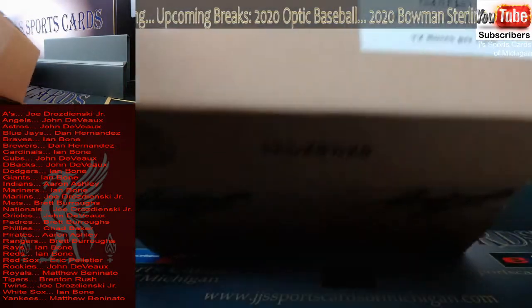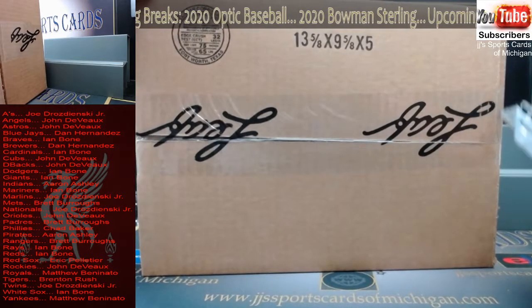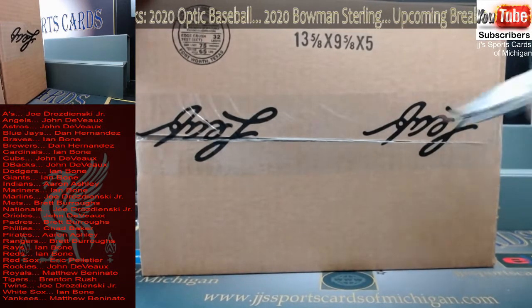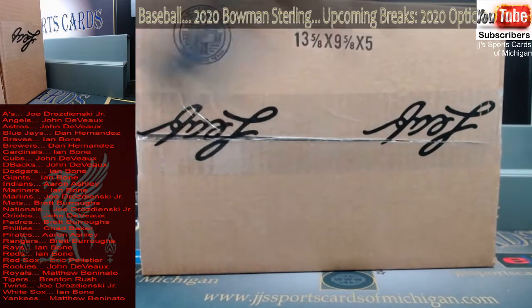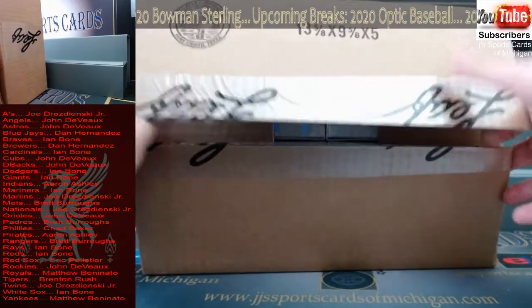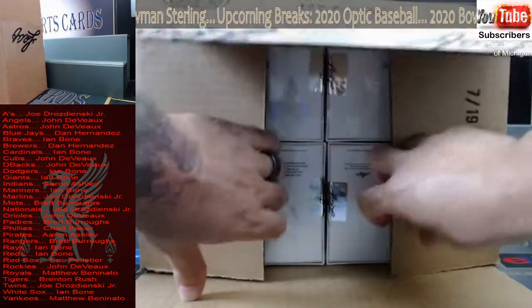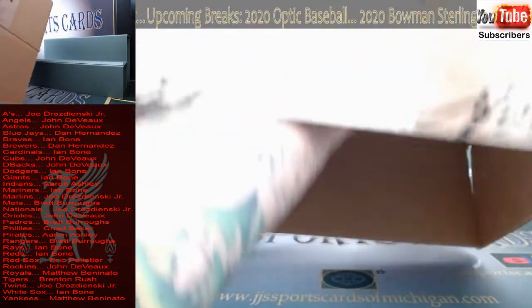We got us a full case, 12 boxes. That's 72 autos here, guys. 72 autographs, all on card. So this should be fun. Some sweet looking patches in here. I am excited for this break.